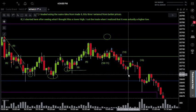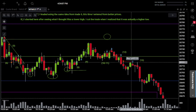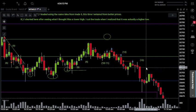It was going in my favor for a good little minute, just like trade number 12 was, but then it came all the way back, retested my entry point, hit my break even stop, and then continued to move on without me. So that's real frustrating, but sometimes in the market, that's just the hand that you're dealt, and you have to roll with it.